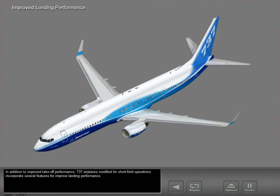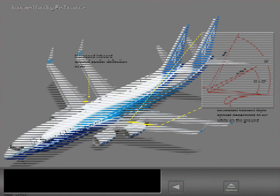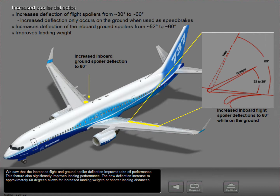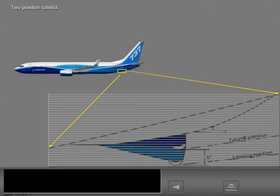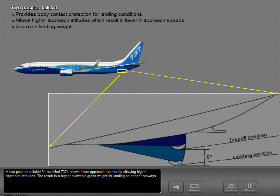In addition to improved takeoff performance, 737 airplanes modified for short field operations incorporate several features for improved landing performance. We saw that the increased flight and ground spoiler deflection improved takeoff performance. This feature also significantly improves landing performance. The new deflection increase to approximately 60 degrees allows for increased landing weights or shorter landing distances. A two-position tail skid for modified 737s allows lower approach speeds by allowing higher approach attitudes. The result is a higher allowable gross weight for landing on shorter runways.